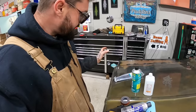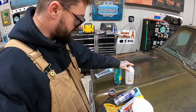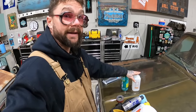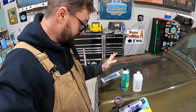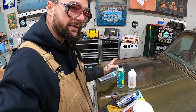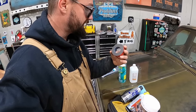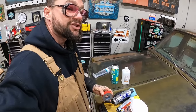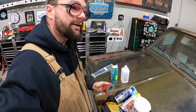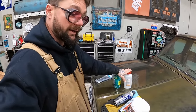So other than that, some zip ties. Can't go wrong there. You might notice I got some alcohol. Well, that's because we're going to get wild out there. No, that's because I don't know what trim was on the truck or if it had any trim at all. But a lot of that stuff that falls off can go right back on with two-sided sticky tape. And I want to pull this truck out of there as complete looking as possible. So we may have to pop some trim on. I don't really know what we're getting into here.